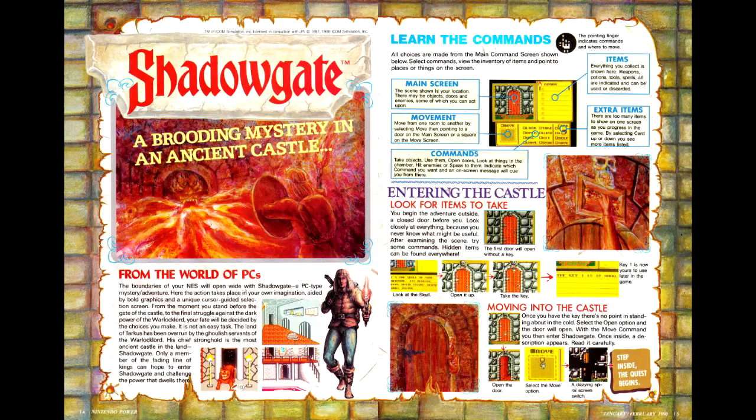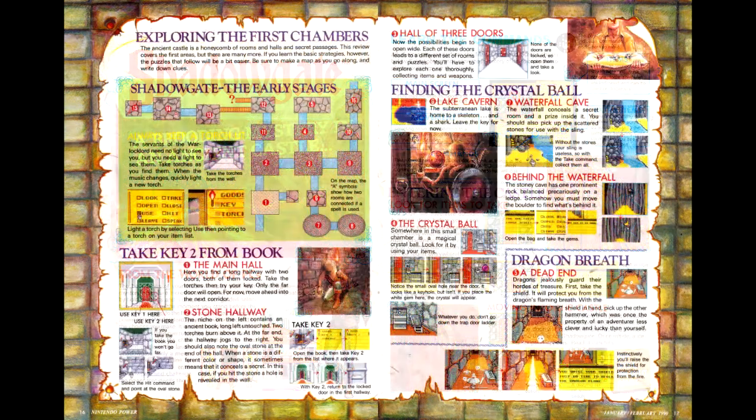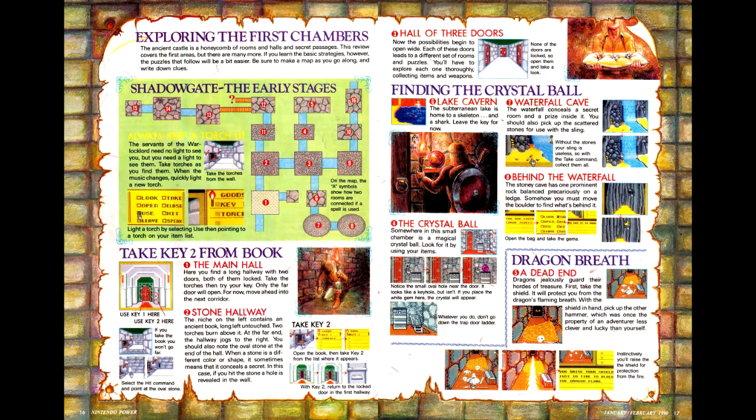Next up is Shadowgate, a point-and-click adventure game, and the first in this genre to come out for home consoles in the US. In Japan, this genre had gotten a much more considerable amount of support before this, including the highly successful Portopia series of murder mysteries.